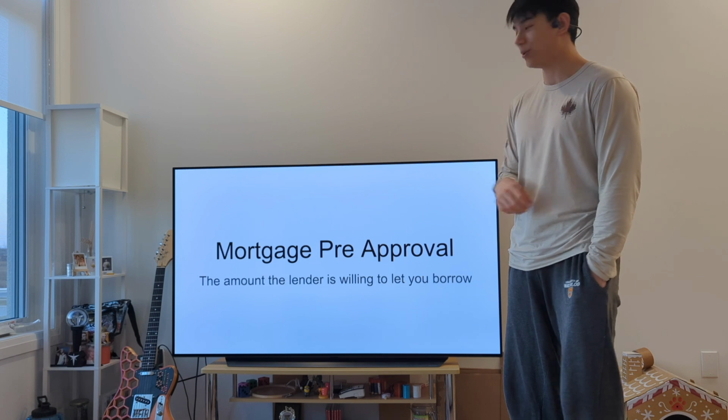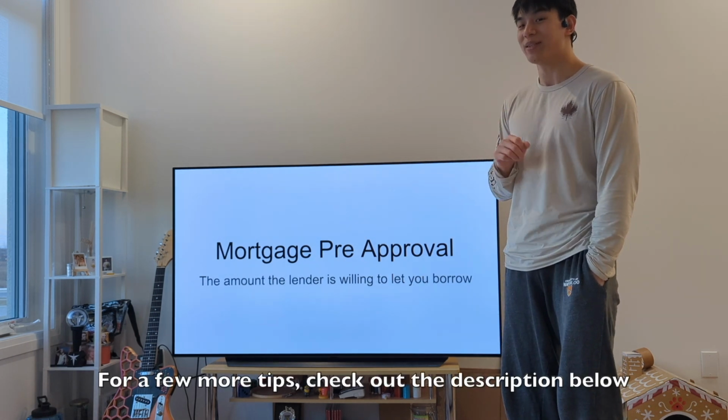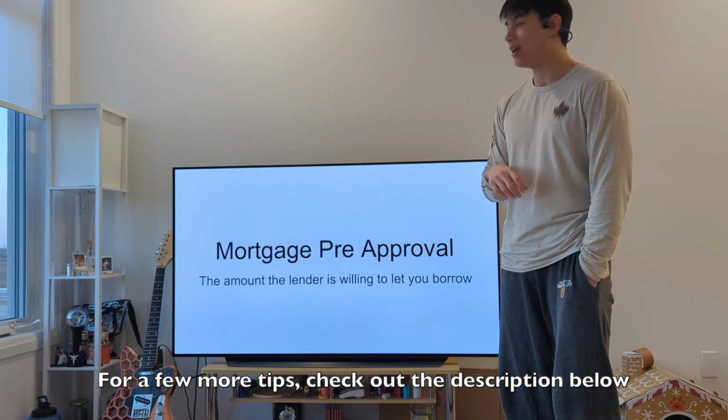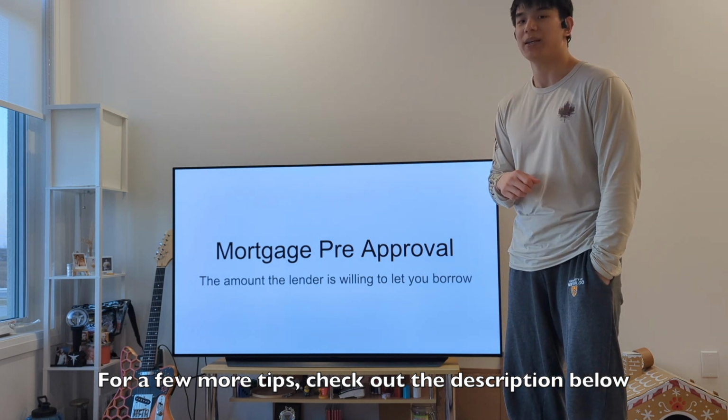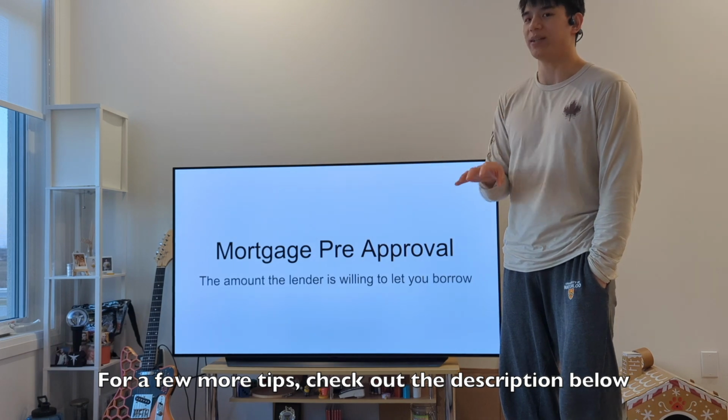The last term is pretty simple, it's mortgage pre-approval. And this is what we're referring to when we said we should probably have spoken with a mortgage advisor first. A pre-approval is basically the bank saying, this is what I think I'm willing to lend to you if you decide to buy a house.